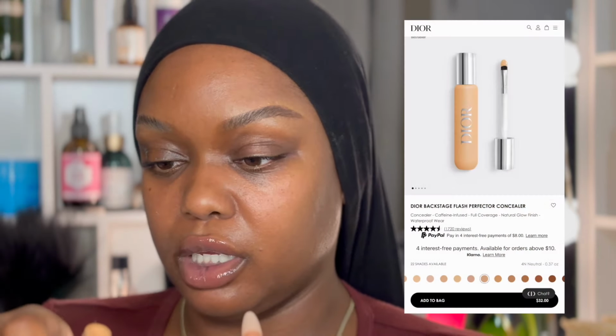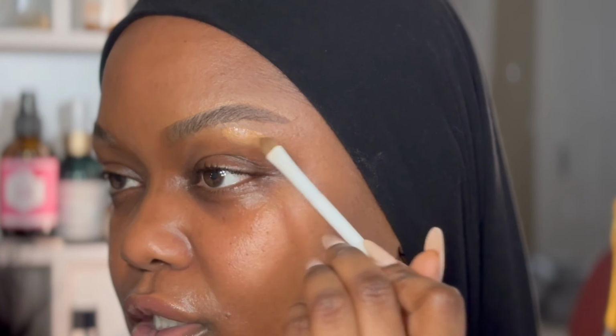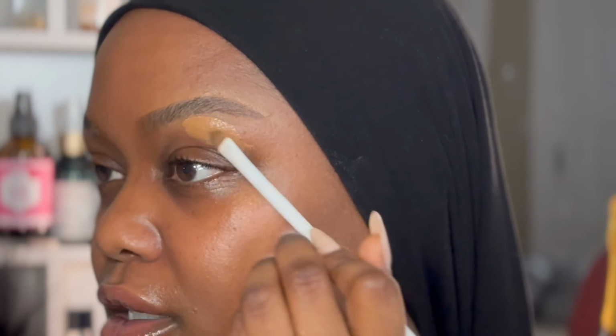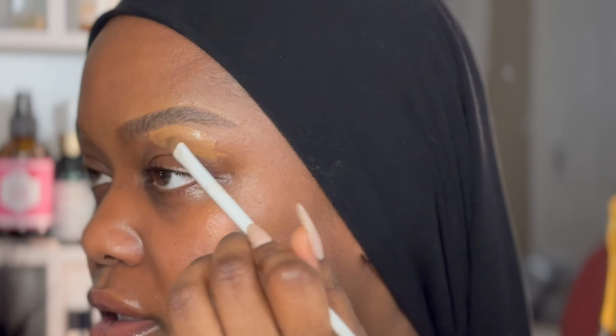Okay, I'm gonna mix my Charlotte Tilbury with my Backstage and 4N to go under my brow. I just have to mix and match and kind of play around and see what works for my undertones the best.